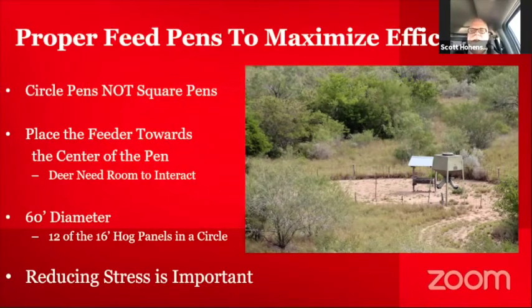But again, stress is important, and what I mean by that on this slide is basically a big, large hog panel area is going to reduce that amount of stress on those deer. I've seen properties where guys will put a protein station up and put 1 or 2 hog panels on each side, and the deer literally won't use them because they don't feel comfortable jumping into that small of a structure. Next slide.